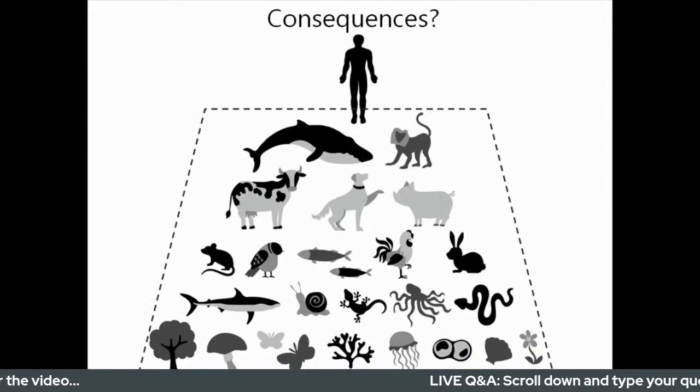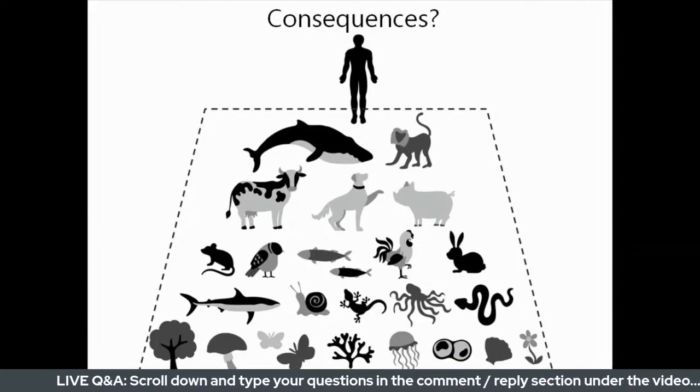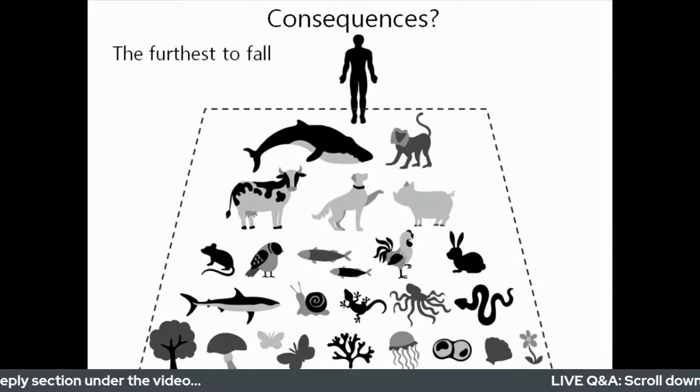The consequences of us being up at the top of a pyramid and living like we do don't seem to have sunk in, or we're denying them. But the reality is that any block that disappears from underneath us will have us toppling, and we have the furthest to fall.